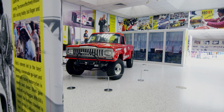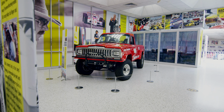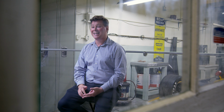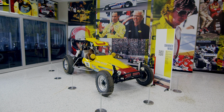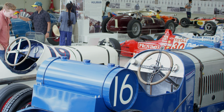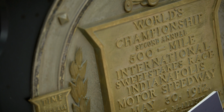Our permanent collection, automobile-wise, extends farther than the Indianapolis Motor Speedway. We have Formula One cars, we have early Indiana-built passenger cars, we have some non-500 race cars also, and then a few grand classics that round out our collection.